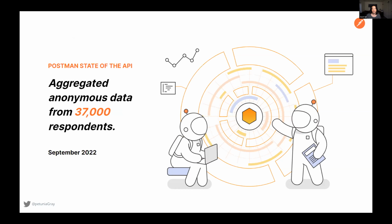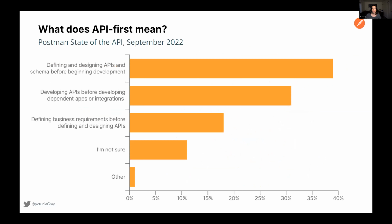We asked 37,000 respondents, and there's an entire section on API first strategy. So we asked them, what does API first mean to you? Let's start at the bottom there. There are a lot of people that work with APIs that aren't really sure what API first means. The next most popular answer is defining business requirements before defining and designing APIs. And then moving up, developing APIs before developing dependent apps and integrations.